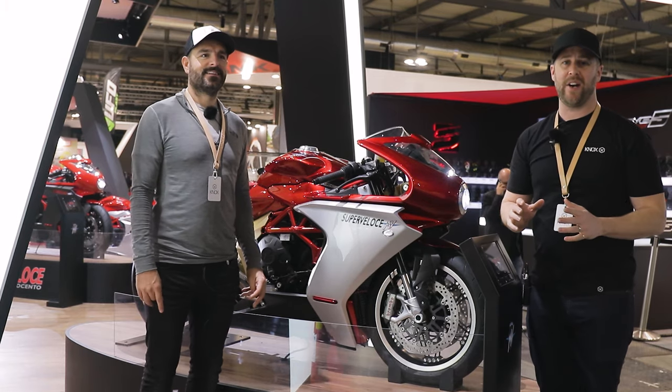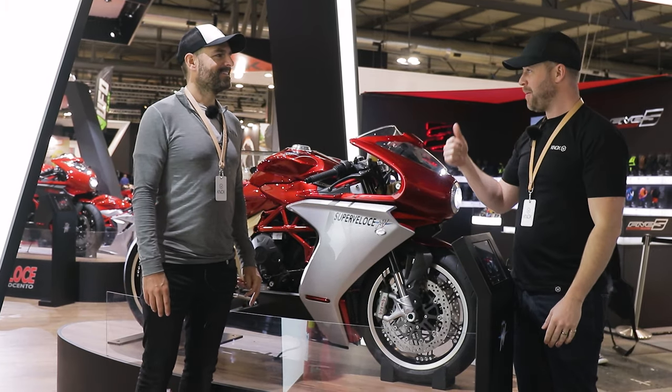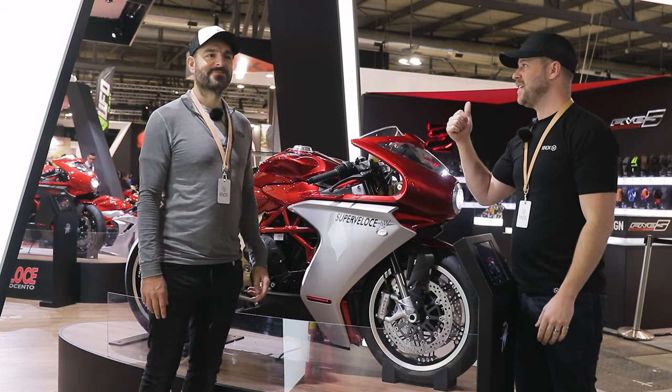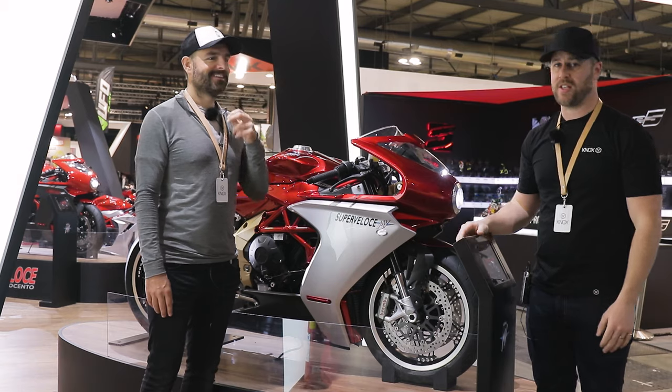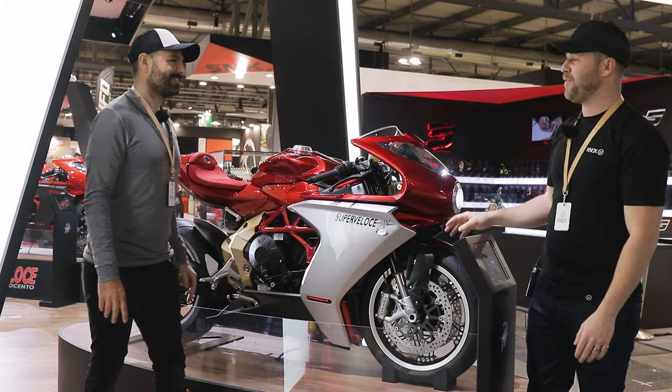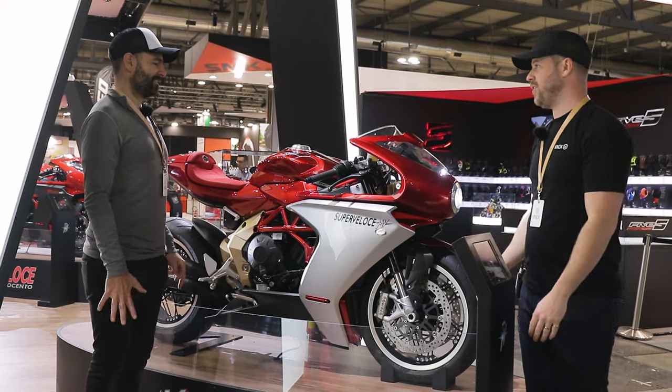So obviously, guys, we're at EICMA in Italy. That means a couple of things. It means good pasta, it means Nastro Azzurro beer, and it also means beautiful MV machines. So we thought we'd check out this, the SuperVeloce Serie Oro.